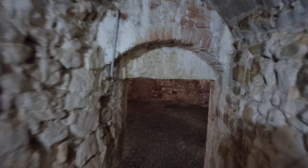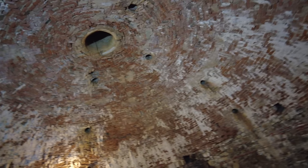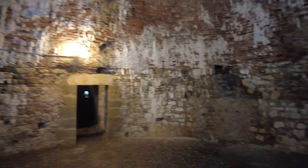Look at this, guys. Back in the day, this was pretty much an almost impenetrable fortress, but obviously when planes and bombs and things like that came along, these things were no longer useful.